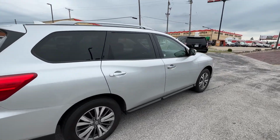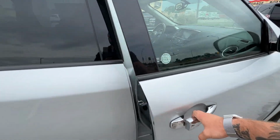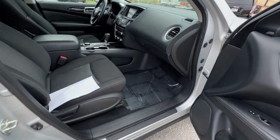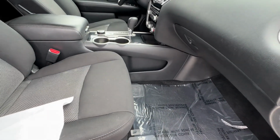And lastly, we're going to move over here and check out our passenger seat adjustability. It's going to be 4-way adjustable, manual, with a little bit of extra storage on this side too.